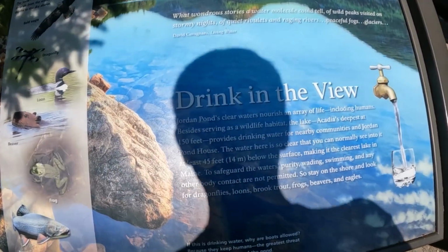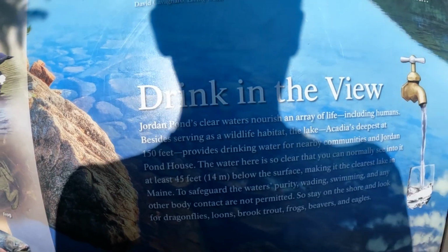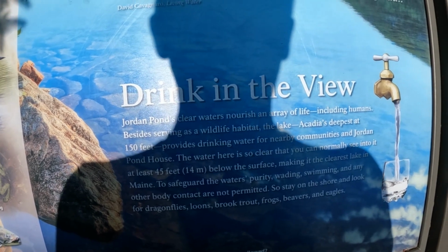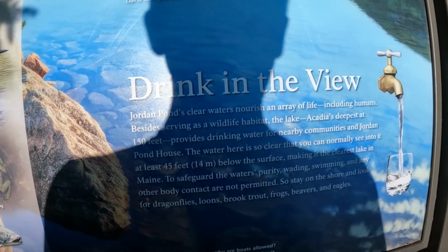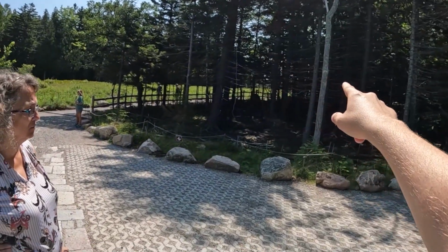Jordan Pond's waters nourish an array of life, including humans. Besides serving as a wildlife habitat, the lake, Acadia's deepest at 150 feet, provides drinking water for nearby communities and Jordan Pond House, which I believe is just up this way.